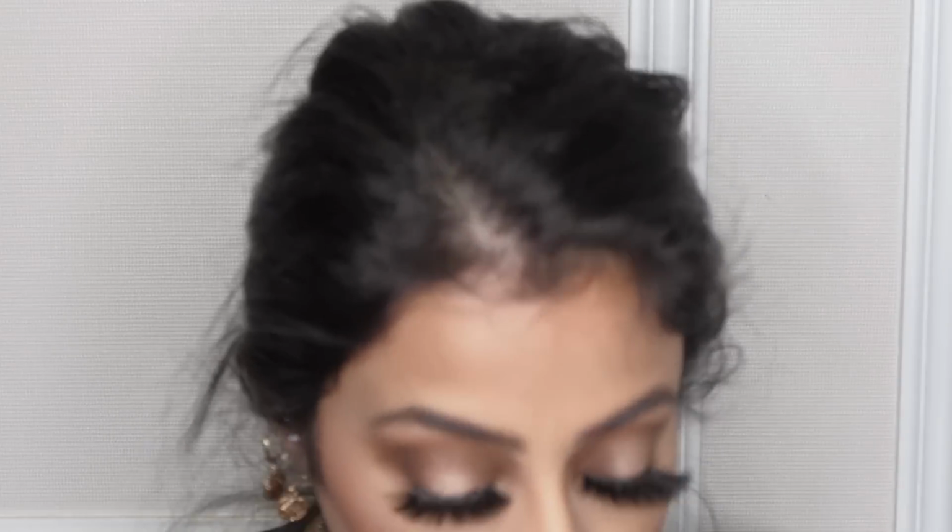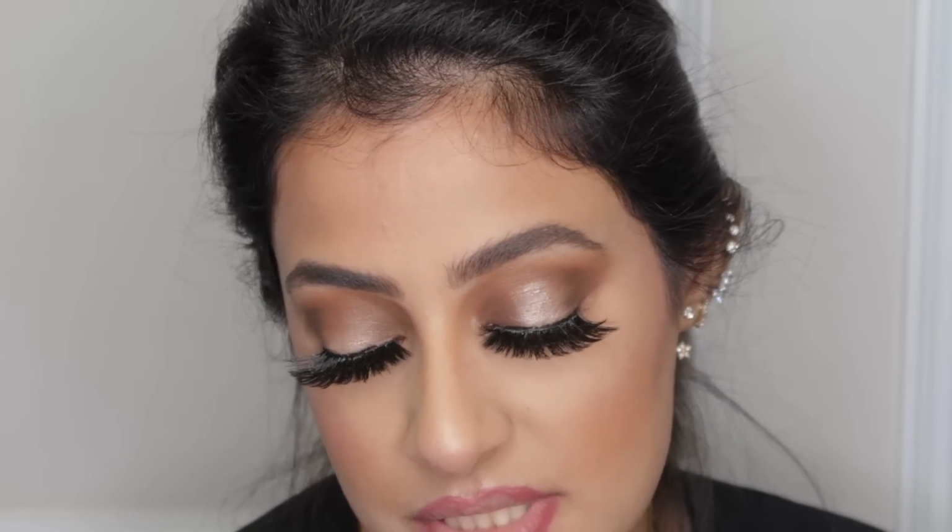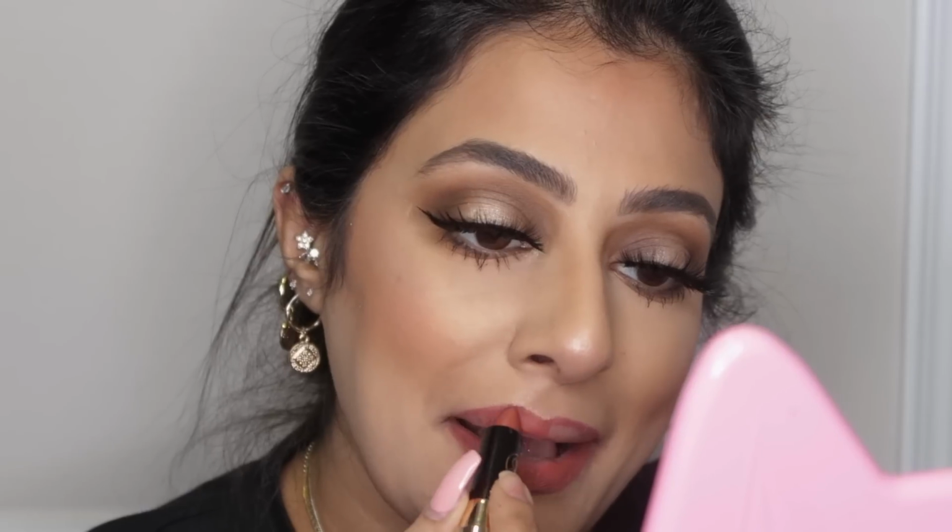Okay, for lips I have a combo. First I'm gonna line my lips, and then I'm going with the Anastasia matte lipstick in the shade Spice. And on top of that, I'm using the Fenty Gloss Bomb.